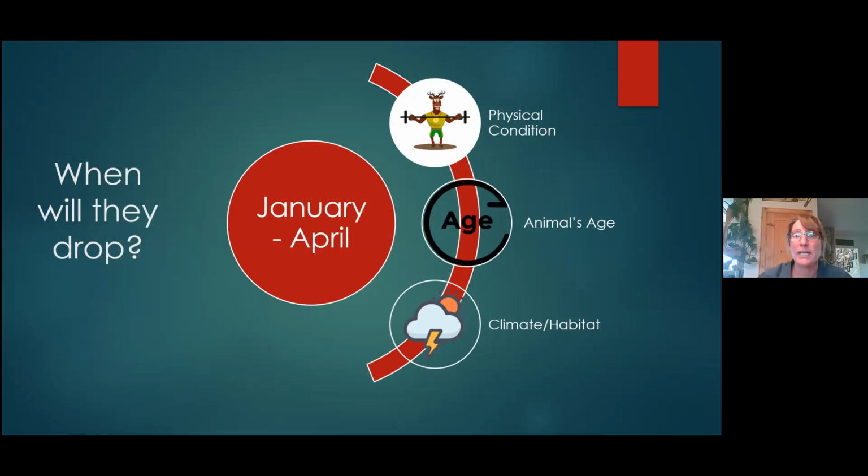Age plays a role in it. The older bucks usually shed a little bit later than the younger bucks. Physical condition plays a role in it. A buck that might be less healthy, has had an injury, hasn't gotten the food intake or water intake that it should, may shed their antlers a little bit sooner. And habitat and climate can play a role in it as well, because it comes back to the health of the buck.